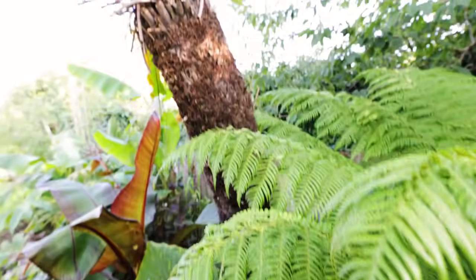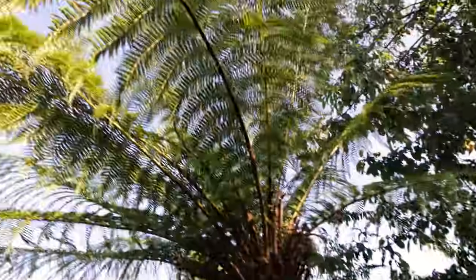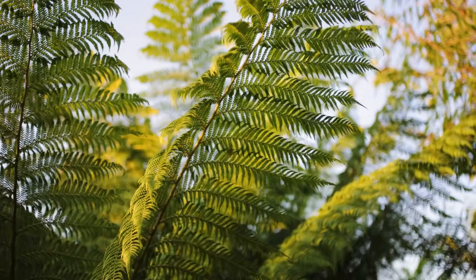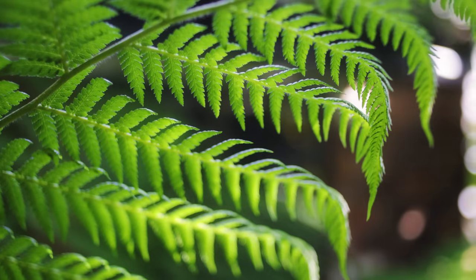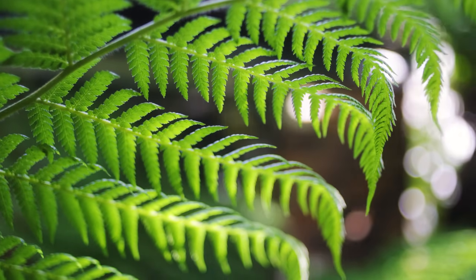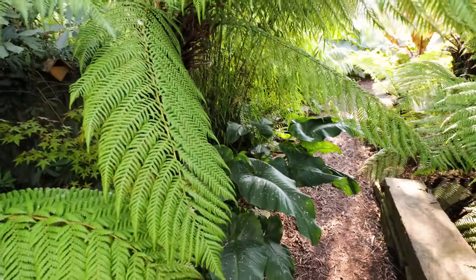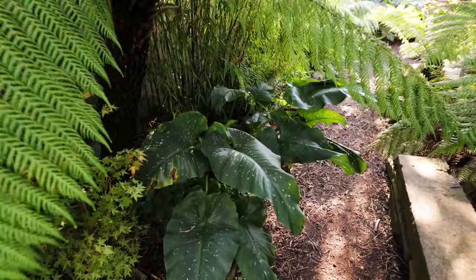The tree ferns though, like I've said, they really will have preferred these conditions. The fronds look greener and healthier than last year, and they've taken a lot less water to keep them looking good and healthy, which is definitely a theme of this year. Watering hasn't really been required, only for pots and around the Gunnera that we'll come to very soon.